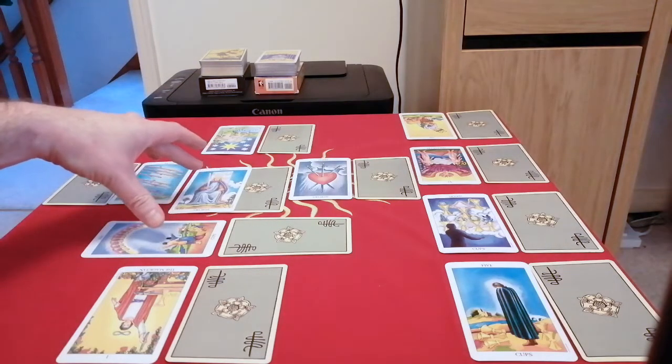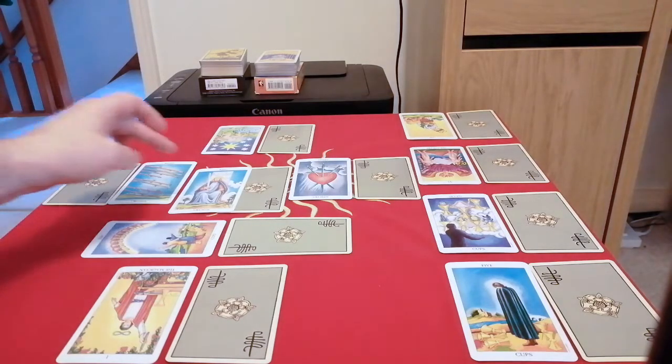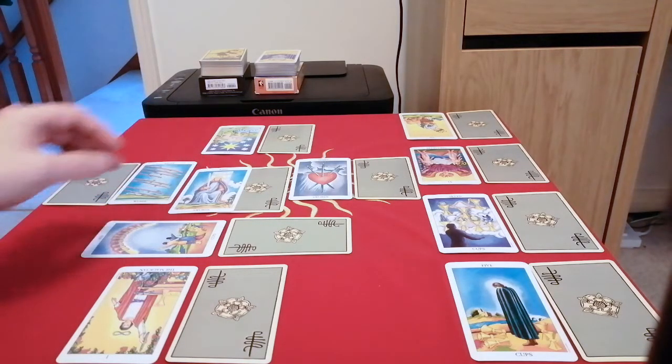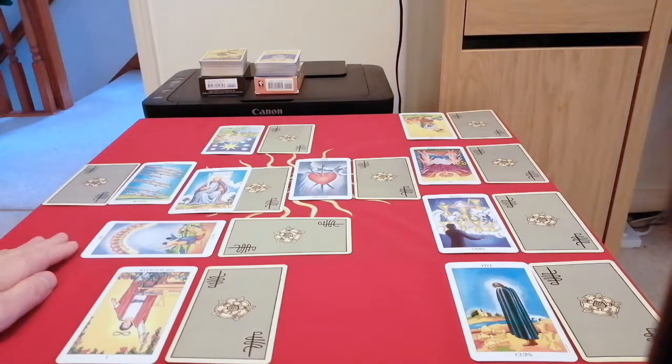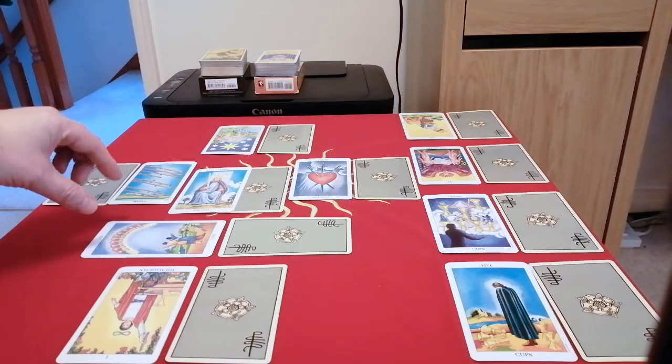The two cards representing the present. So we've got the King of Swords for the present position, and it's crossed by the Ten of Cups. Now, talking with my client, we both concluded that this was very much about them. This is about where they were in the present when this reading was done.